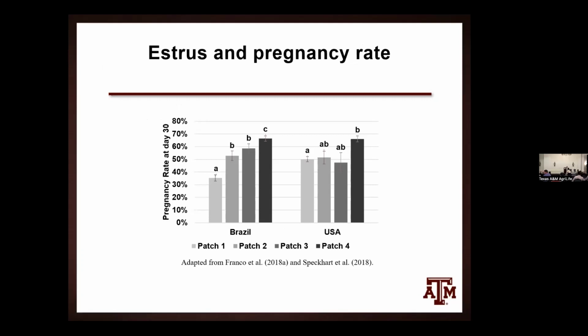And we summarized a lot of data from all the projects we had done in the US and others had done. And then we summarized all the projects that we had done in Brazil, basically asking this same question: in time AI protocols, how important is it for a female to show estrus before or at the time of AI in these programs for fertility? And if you look at it, I think it's pretty striking. In Brazil, where they utilize different protocols, you can see a stair step in increasing fertility as you increase the patch score from basically not having much estrus expression to having it. And then in our US population, you can see when you go from this lowest patch score to this patch score, big differences in fertility.